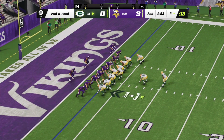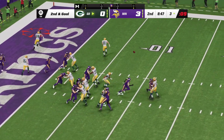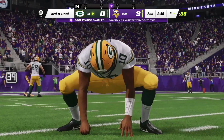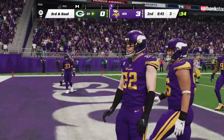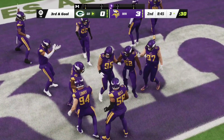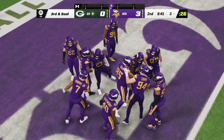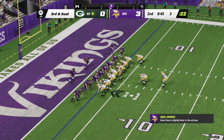So the ball position now at the 3. Here's 2nd and goal. Play fake. Here's Love. And that is going to be incomplete as he led him a bit too much. Now we got 3rd and goal coming up, and couldn't you imagine being in that huddle, partner? You know they're looking at each other saying, we can't come away with just 3 points after this drive. Yeah, they've covered a lot of ground. They want more than that 3. Can this Vikings D hold up one more time?